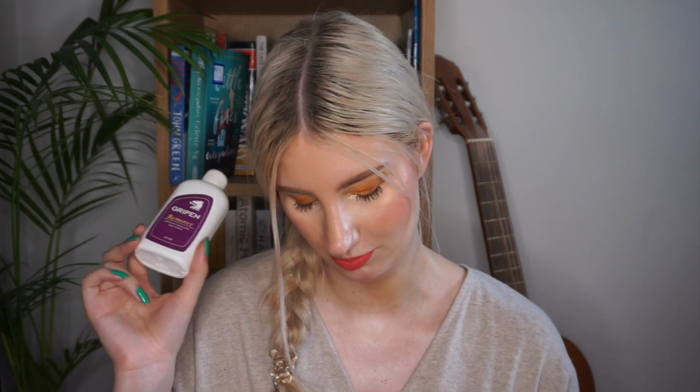I just brought this from my parents' house when I went there actually last September, so it's been quite a while. So I brought this over then, and I just used it up. So that is one empty. It's quite a boring one, and I don't really have any preference when it comes to acetone or nail polish remover. I just use what I have at hand.